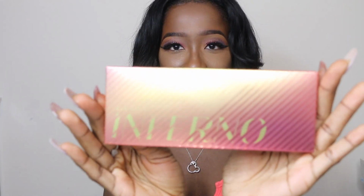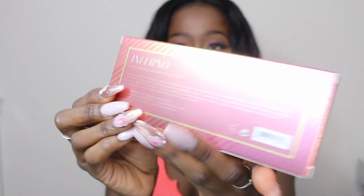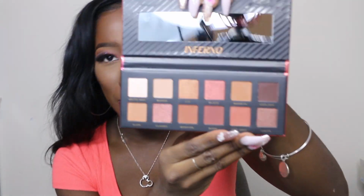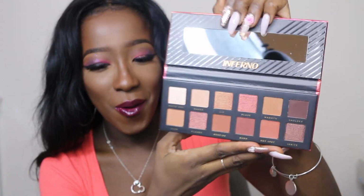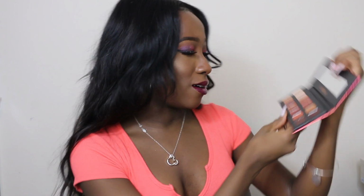So first things first, they sent me this Inferno palette, and it is a 12 color eyeshadow palette. And I have no idea what's on the inside, but I know whatever they sent is spicy. So let's get to it. Ooh, look at that. Oh man.